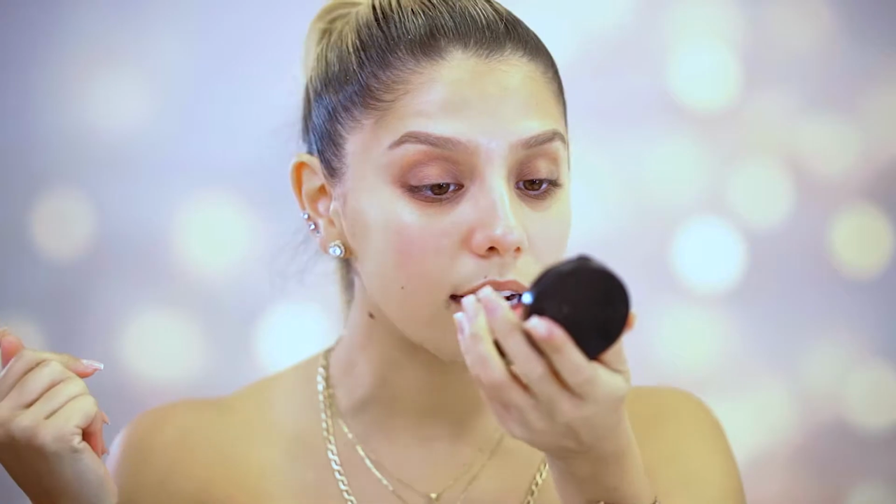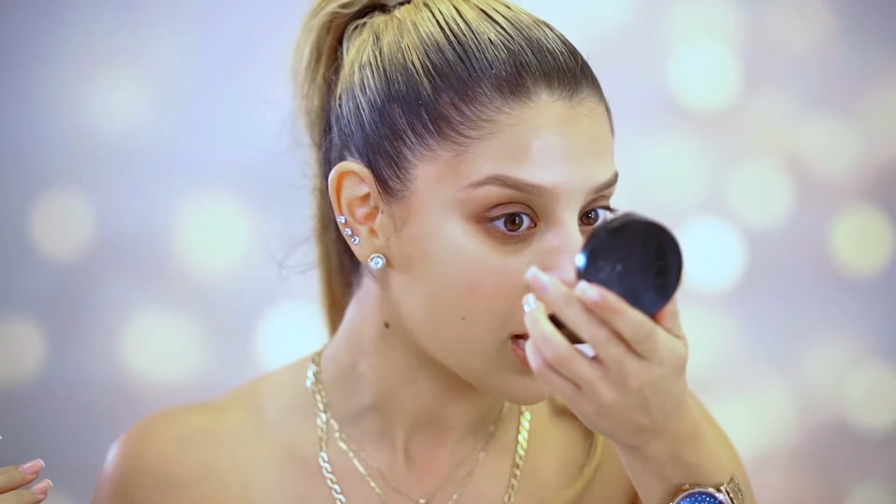So I have my brows done already. Honestly, my brows lately have been super, super easy. I just put a little bit of tint, like just light shadow, and that's it. So that's exactly what we're gonna do for this look. We're just gonna clean up underneath and then we'll get started with the eyes.